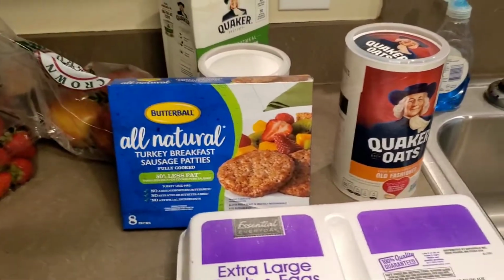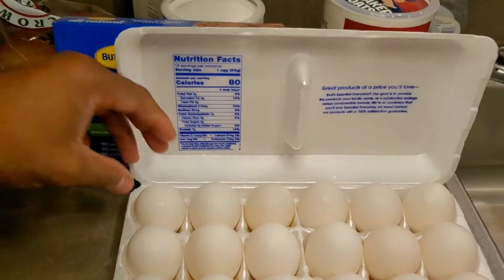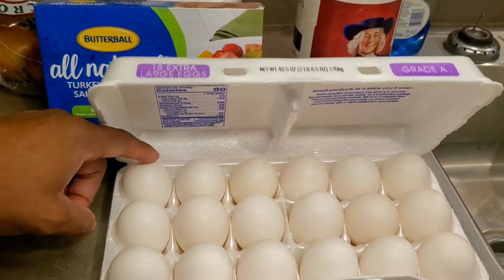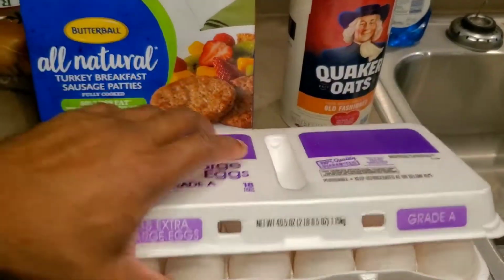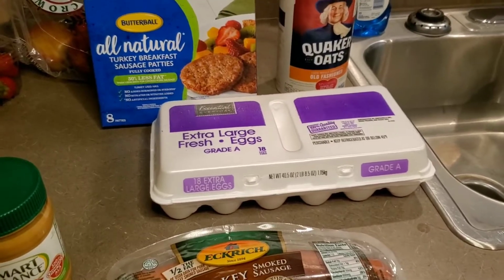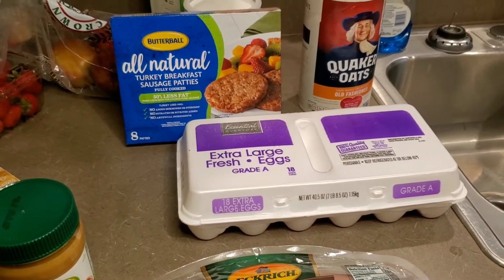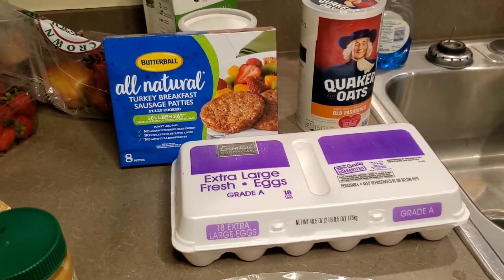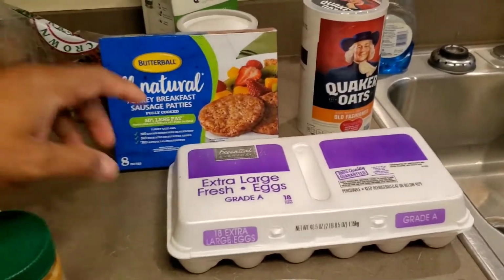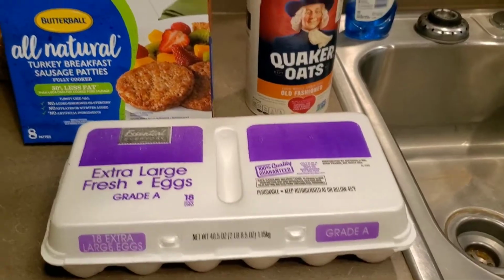Something that I do when I look at my eggs, since these are extra large eggs, check and make sure they're not cracked. Also, if they have a weird green film, I've seen a couple eggs have this weird green film on top of them. Don't eat them, don't buy them. Let the people there at the store know, because there's something that might have been sprayed on those eggs that shouldn't have. So just pay attention, check your eggs before you buy them. I know some people just say, hey, they're eggs, pick them up and get them. No. And since they're extra large, a little bigger than normal, pay attention to what's in them.